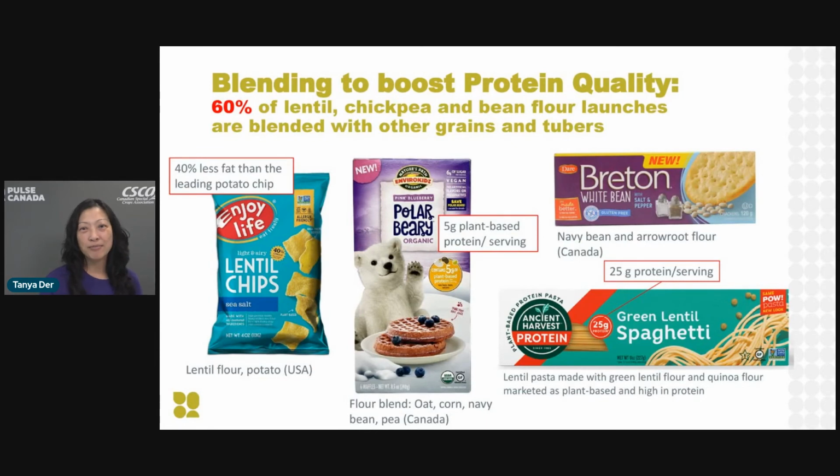We heard about the power of blending pulses with other grains, but also other nuts and tubers, actually. It can actually boost protein quality. And this concept is demonstrated here in these multiple examples that you can see here on the slide. So just starting from the left, we have lentil chips made with a lentil potato starch blend. And not only does it have 3 grams of protein per serving, but it's 40% less fat than the regular fried potato chips, which is a bonus. And Nature's Path breakfast cereals contains 5 grams of plant-based protein per serving, thanks to the navy beans and the pea ingredients that are used in their formulations.